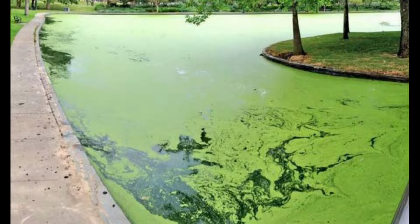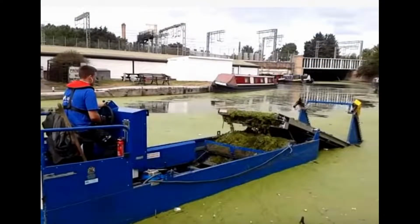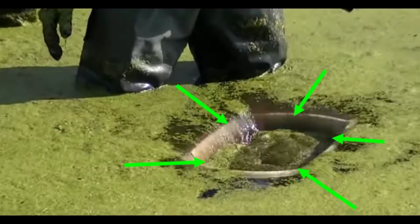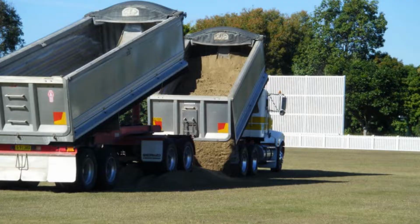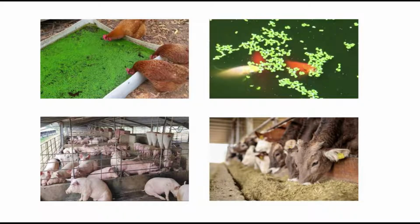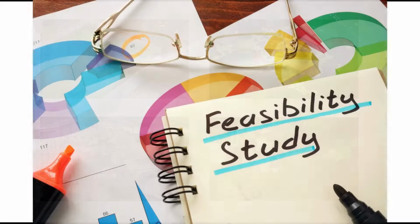Council park ponds often require cleaning of duckweed. Landscape service providers usually remove several tons of naturally grown duckweed using their own customized filtration-based method. This duckweed is currently being dumped in the trash. My idea is to use this harvested duckweed biomass as poultry, aquaculture, or cattle feed.